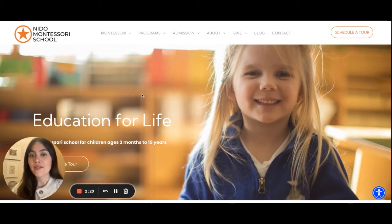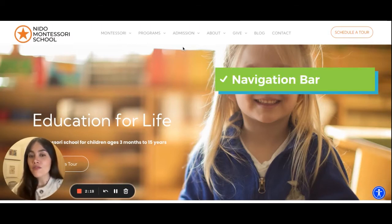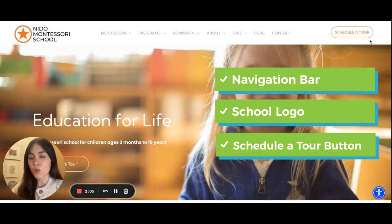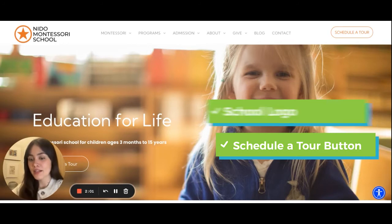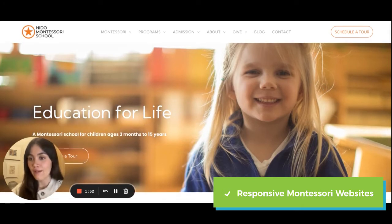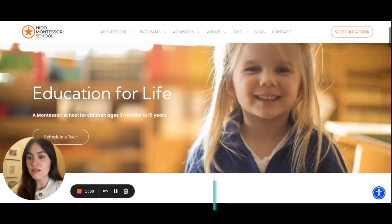Also, you'll see that our navigation bar is quite simple. We have a few points here. We don't have 10, 20 options on the navigation bar. It's quite simple. We always like to put our school logo up here, a simple navigation bar, and the schedule a tour button on top as well, which will always remain on the upper corner of the screen. What's great about our websites is they're also easy to navigate on a smartphone, a tablet, a laptop, a computer of any sort. So it really adds to having a positive user experience.